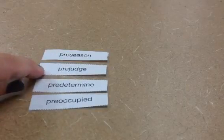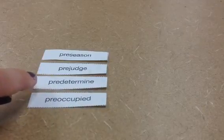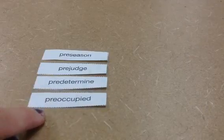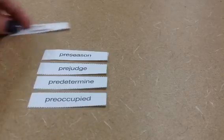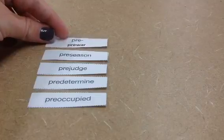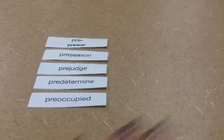Pre-season means before the season. Prejudge means you're judging beforehand. Predetermine means you're determining ahead of time. Preoccupied means that you're already occupied. Okay? So that prefix pre means before. Okay? Likewise, take a look at these words.